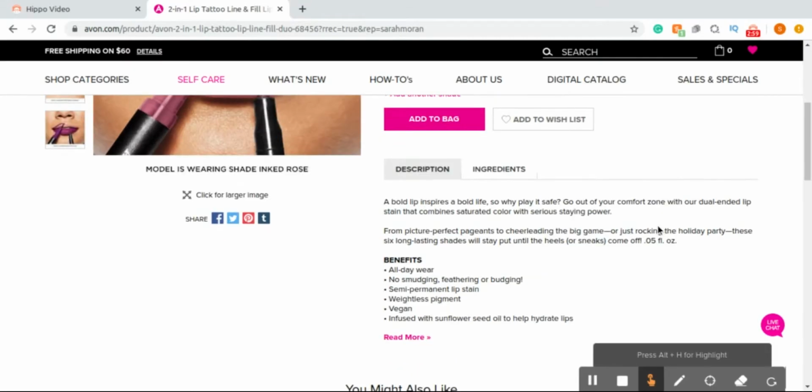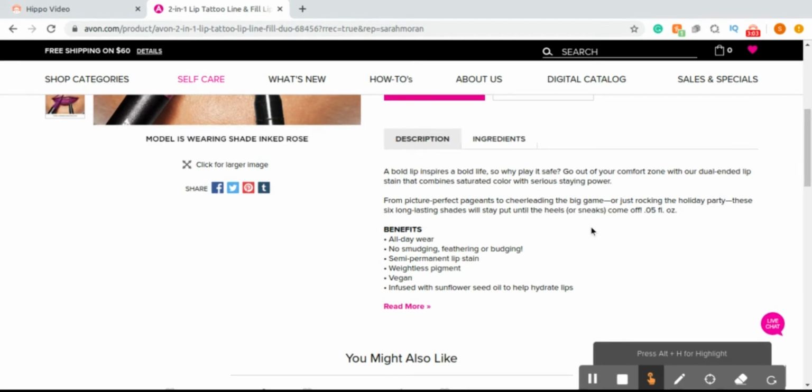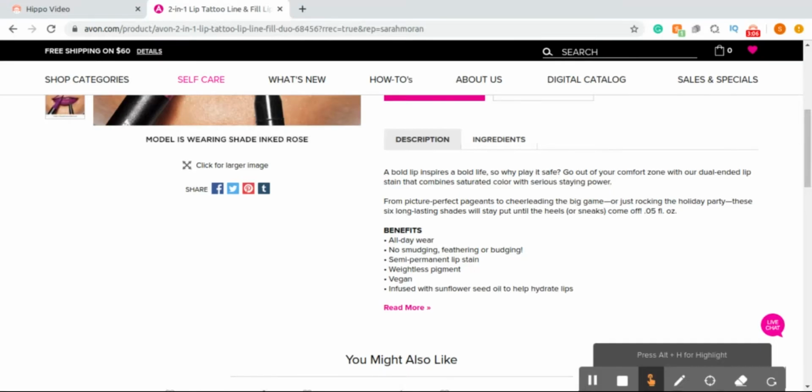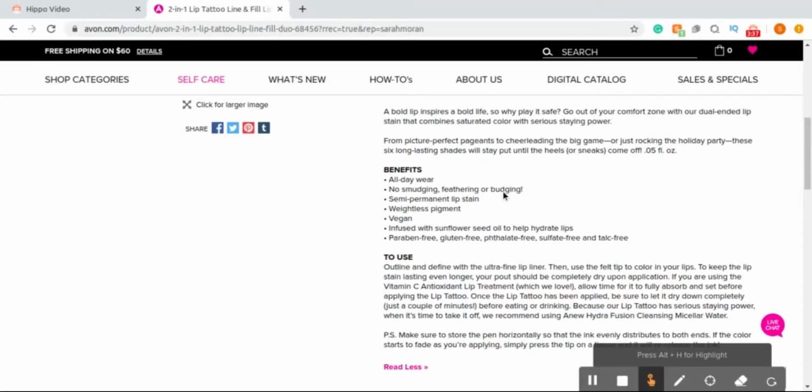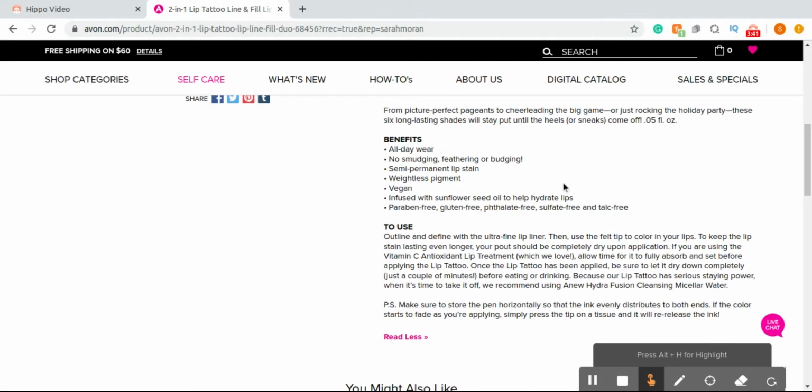Okay, so I'm going to go ahead and read the description. This says, a bold lip inspires a bold life, so why play it safe? Go out of your comfort zone with our dual-ended lip stain that combines saturated color with serious staying power. From picture-perfect pageants to cheerleading the big game or just rocking the holiday party, these 6 long-lasting shades will stay put until the heels or sneaks come off. Benefits: all-day wear, no smudging, feathering, or budging, a semi-permanent lip stain, weightless pigment, vegan, infused with sunflower seed oil to help hydrate lips, paraben-free, gluten-free, phthalate-free, sulfate-free, and talc-free.